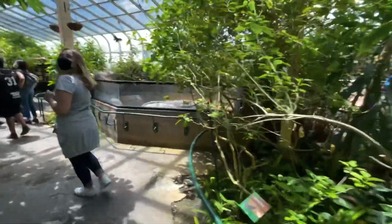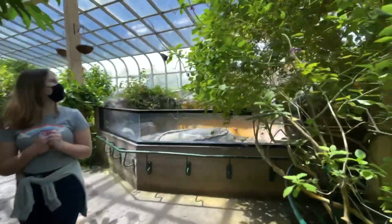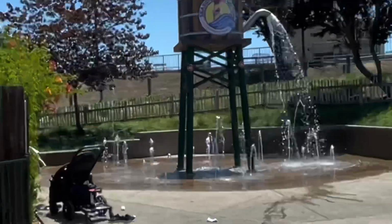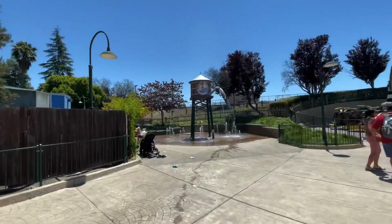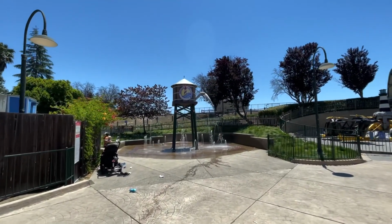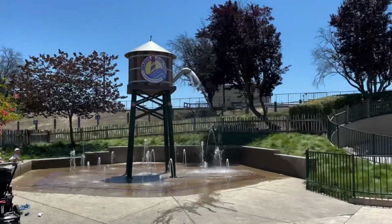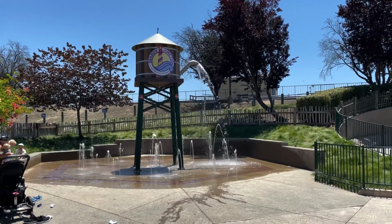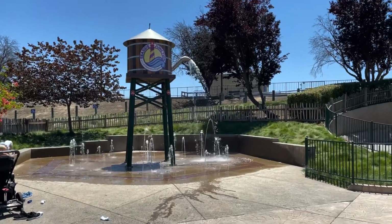With the removal of many COVID protocols at the park, in the butterfly room there are now no pathways blocked off, which before they were chained off. In Seaside Junction, we noticed that the water tower has been turned back on for children to enjoy once again. It was closed during COVID and before COVID, probably due to budget cuts, but also due to COVID restrictions.